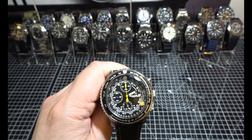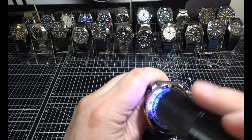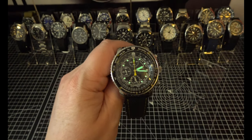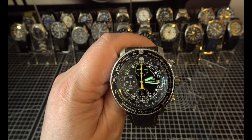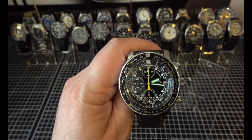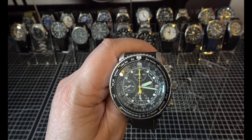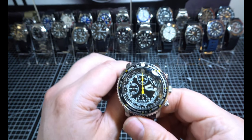Let's check the lume, because you got your lume on your hands and hour markers. As you can see, let's just get that light off and you can see them. So that's not too bad. They are only actually small, which is a bit of a shame. Could have done with being a little bit bigger, but you probably wouldn't have been able to fit everything on the watch.